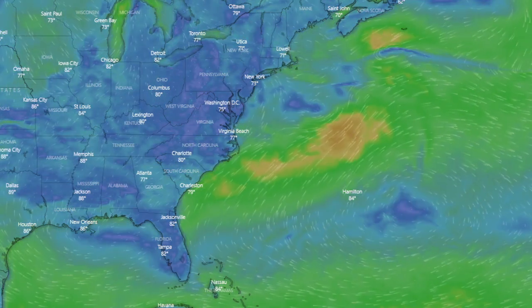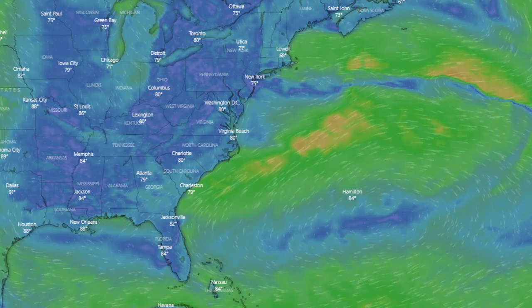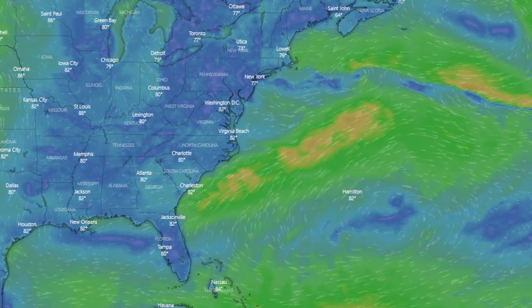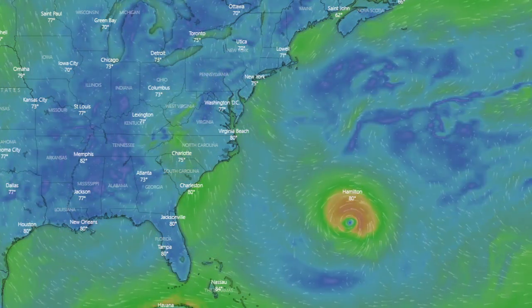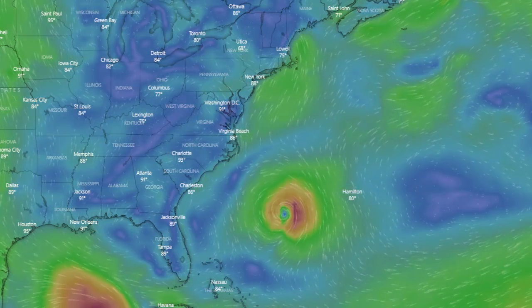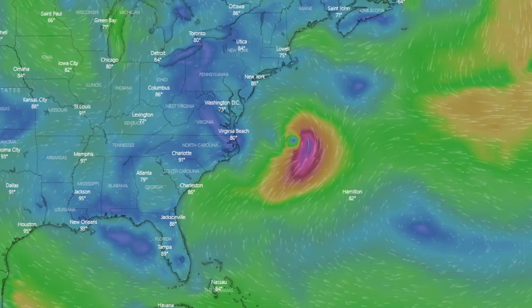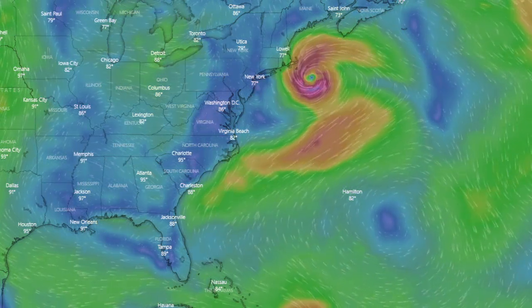The European model is much flatter with Henri, and I can't even find it here. So it's much flatter. So the European has a totally different look. The Euro's track record hasn't been all that great. So you can compare this to the GFS. The GFS is a lot more intense with both storms. You can clearly see that with both storms. It's quite intense.